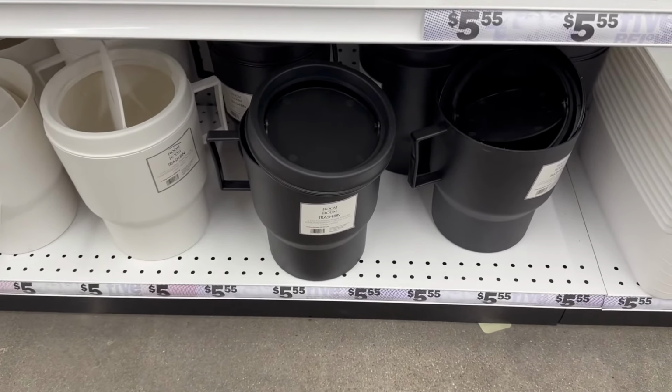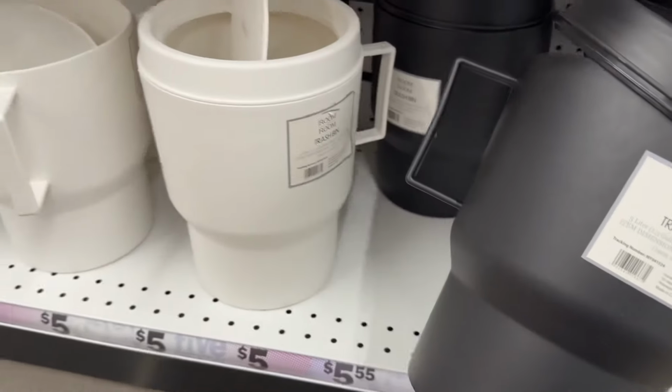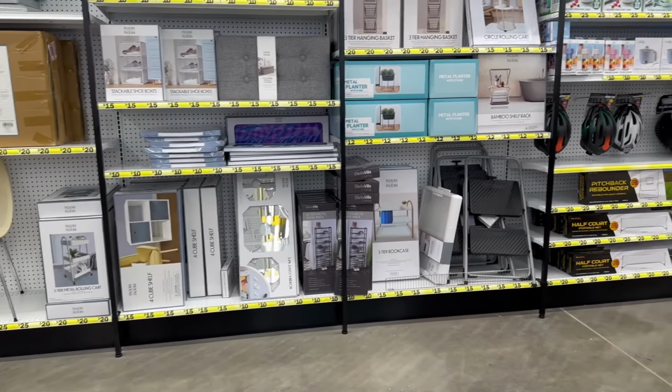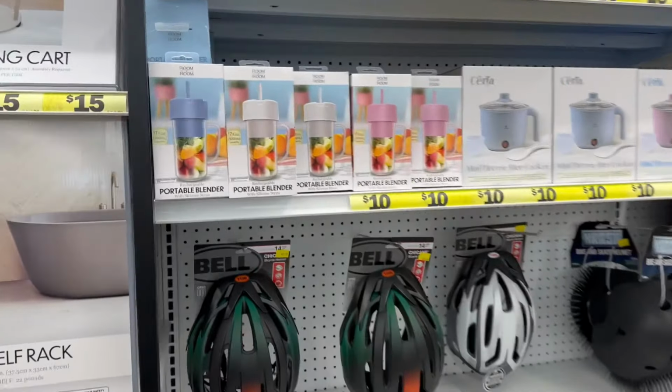Now these are so cute. You're going to definitely want to add these to your shopping list. Coffee shaped waste baskets for $5.55. You have to grab one of these. Now this area is the FiVeBELoW area. And they have some new items.